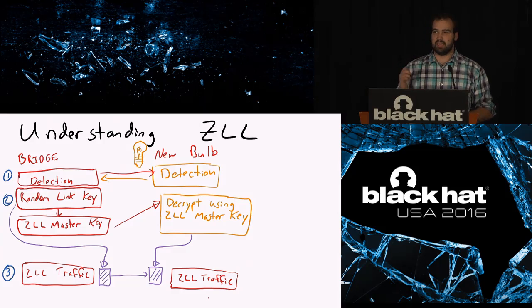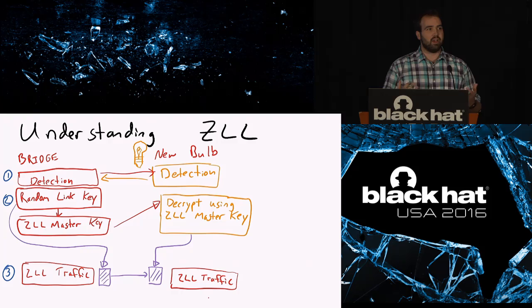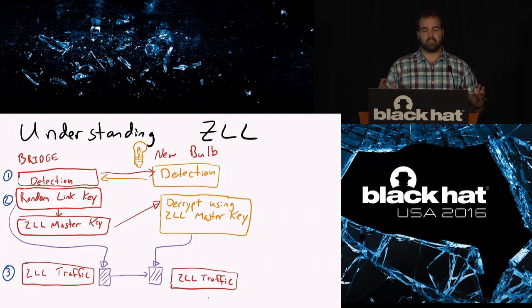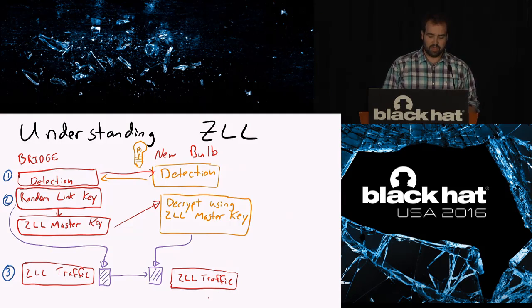To transfer the key from the bridge to the light bulb, you have this issue, right? How do you do that? They don't use asymmetric crypto because they think the light bulb is too small to run something like that. You can question that, but it's not a totally invalid assumption. So what they do is they have a master key, and it's the same key used by every single ZLL device, not just Philips, everyone that makes this. It's in the standard, but not published, so it's supposed to be super secret. They use that to encrypt the random key that's generated. They send it over the air to the bulb, and now the bulbs can talk securely.